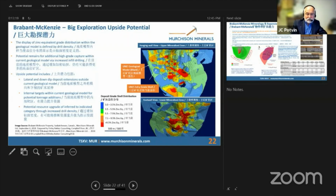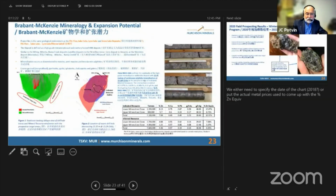It's a project that could easily be developed with a ramp, and the breakdown of the mineralization is shown here at the bottom right-hand side of the slide, between the lower zone, the upper zone, indicated, and inferred resources. Now, if you were to apply the current commodity prices to these values, you end up with an in-ground, in-situ metal content that approaches about 2.9 billion Canadian dollars, which is quite significant.